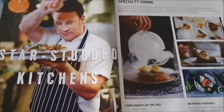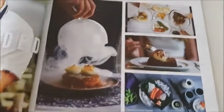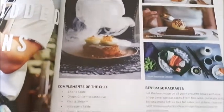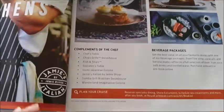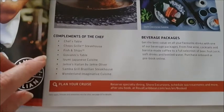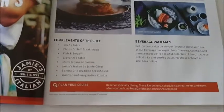Now we've got specialty dining. Like I was saying, Wonderland's very unique. We've got Chops Grill. I was going to say, these are all my favorites. Giovanni's Table, Azumi, Japanese cuisine. What else haven't I said? Fish and chips I haven't been to. Jamie's Italian, Samba Grill. And yeah, very nice.